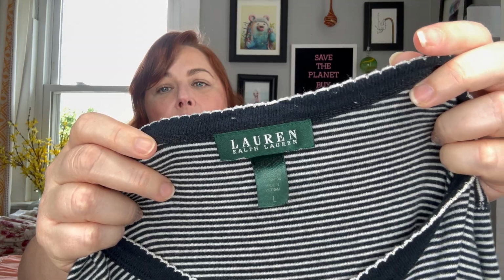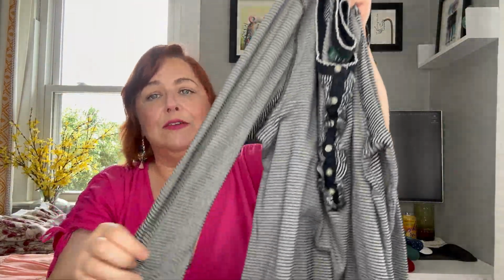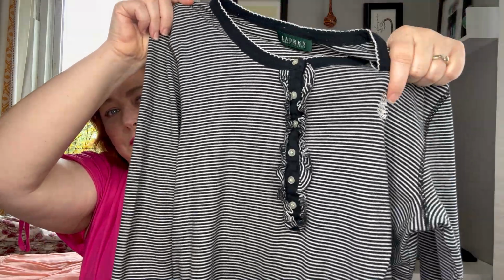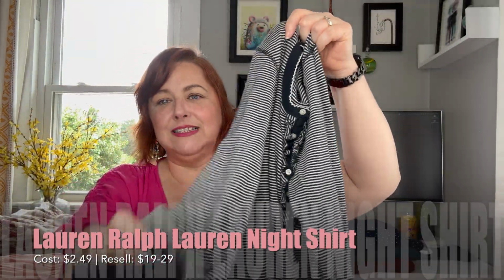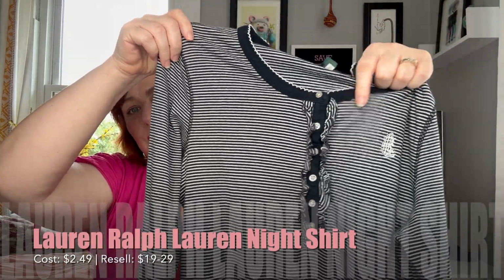This is Ralph Lauren, a brand that has definitely been selling well for me. This is another pajama, night shirt, night dress. I think I tagged it also loungewear or lounge dress, because I wouldn't be embarrassed to go check my mail in this dress. It does have the little Ralph Lauren insignia. Long sleeve, black and white stripe, contrasting cuff, contrasting collar, and another Henley with the cute little ruffle detail.